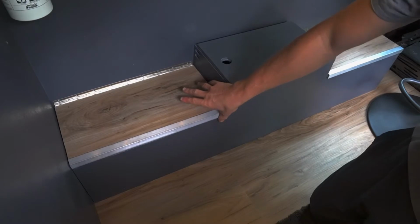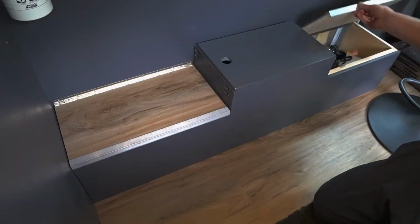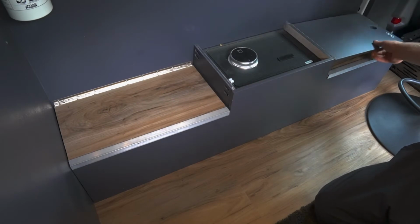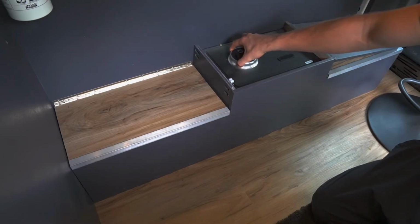Down below I have a couple of compartments for shoe storage or really whatever. I just imagine putting shoes in these areas. In the center, I actually mounted a safe down to the bottom of the van, and it's also built into the cabinets. So it's pretty secure. It would take quite a bit of demolition and grinding of bolts to remove the safe. So really nice to have a little bit of extra security for certain items in the van.